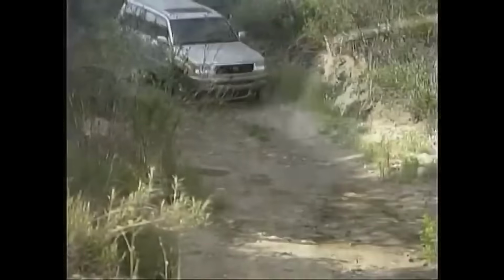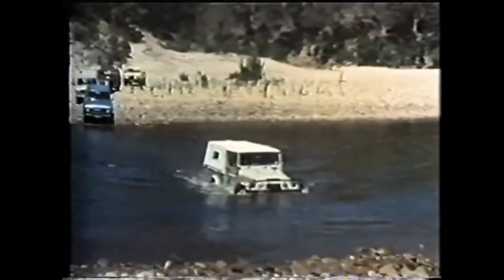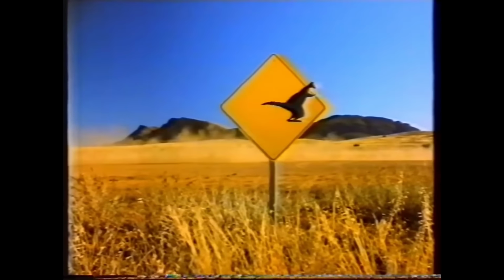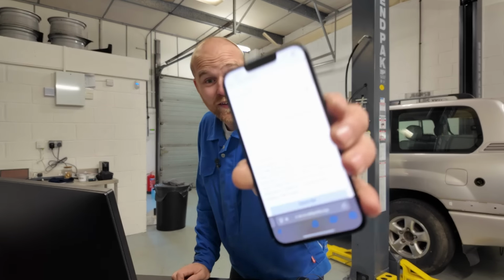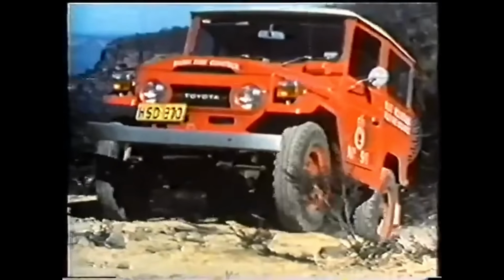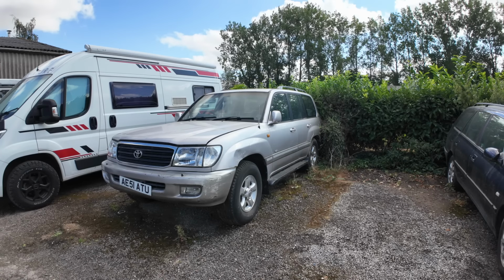But first, we need to talk about the Landcruiser. A car so reliable, so hardy, so capable that it can be found in some of the harshest terrain on planet Earth. From the jungles of the Congo to the deathly desert plains of Australia. A car so hard, it even has a war named after it. I'm not even joking, it's got its own page on Wikipedia and everything. These cars never go wrong. They don't break down that much. Their reliability is legendary. This one, however, didn't get that memo.